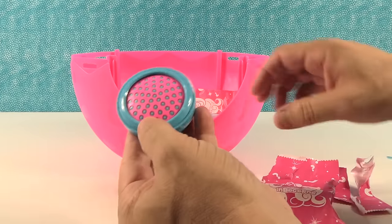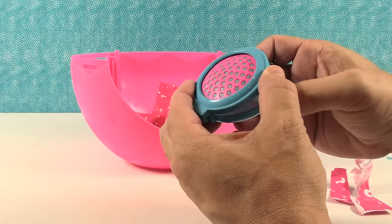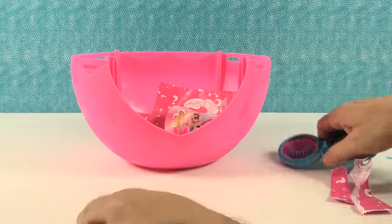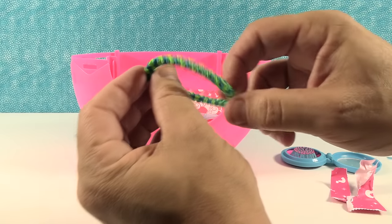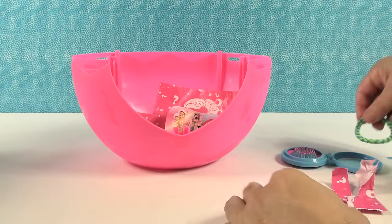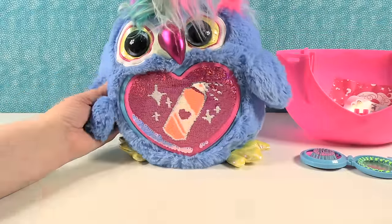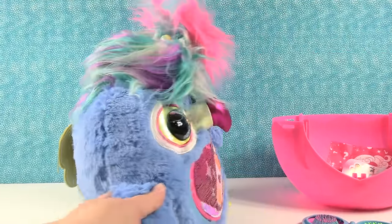All right, well, we have our hairbrush, which, ooh, I love that color combination, that bright blue and pink. There we go. We have our hairband. I love those. That's pretty. Go ahead, Shannon. Okay, I'm going to go ahead and show you Mo really quick sporting his new extra hair clip accessory.